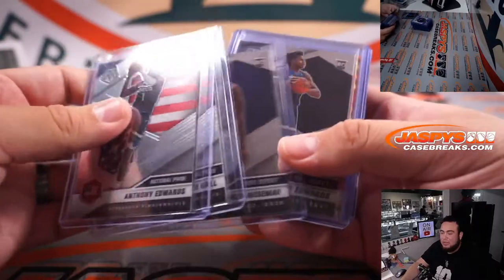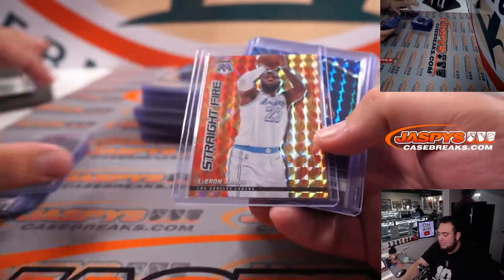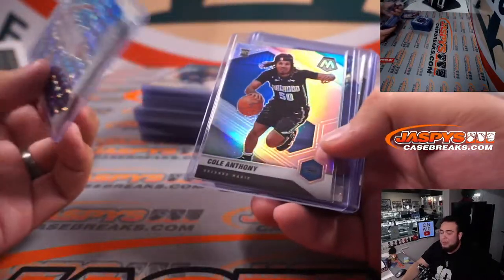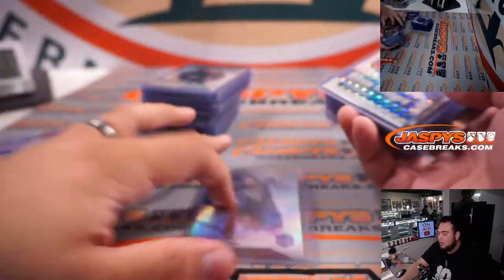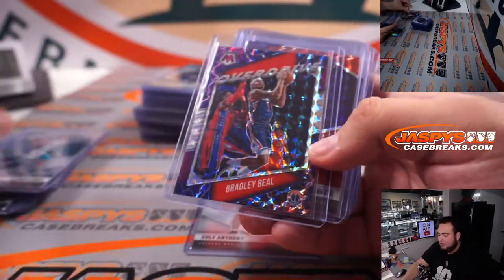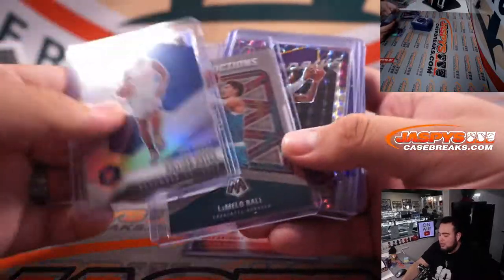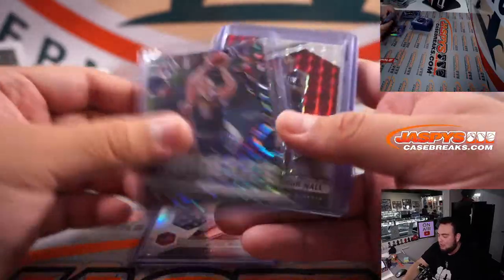I kind of hate the term case hit because then people think when it's pulled, that's it. I like to say that case hits are really just big autographs, big patch autographs, et cetera, of big players. Unless specifically they say there's one of one in every case or stuff like that, then obviously that would be considered a case hit. But I hate the term because then people think that the case is dead once you get those hits.